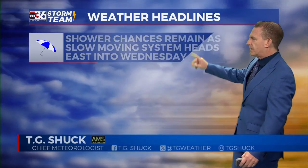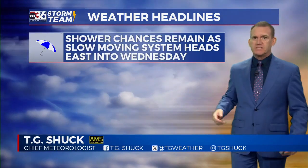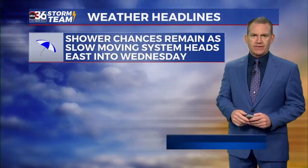A damp Tuesday and a little stormy here in central and eastern Kentucky, especially early. That frontal boundary creeping eastward. Plenty of moisture coming up from the Gulf of Mexico. Shower chances remain as that slow-moving system heads eastward into the day tomorrow.